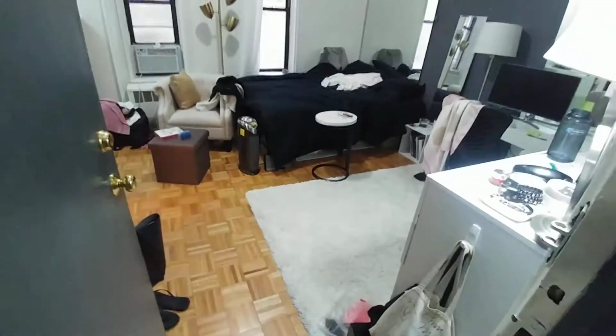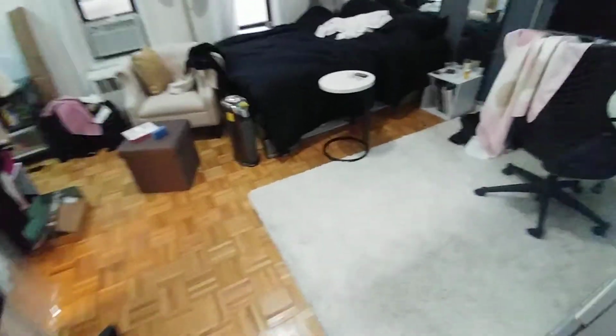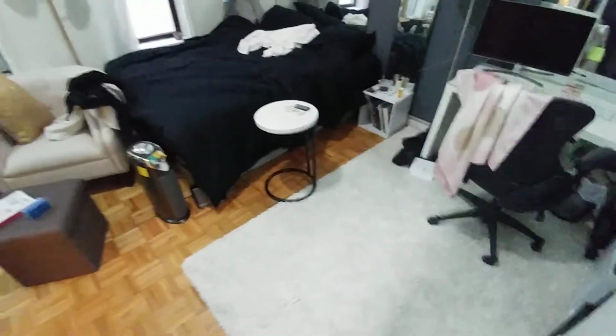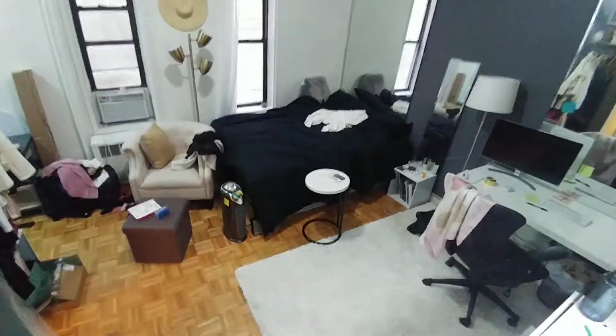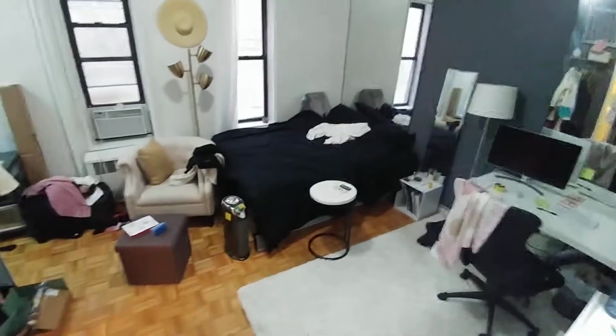We are here at 8th Avenue at 25th Street. This is a second floor studio in the rear of the building, quiet side. We immediately come into a large open space. This is a nice size studio, almost 400 square feet. This is about 21 feet long.